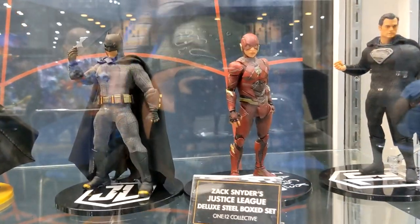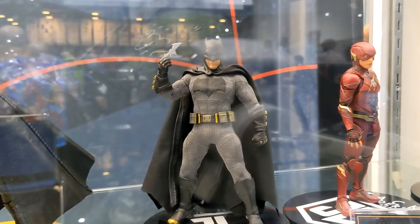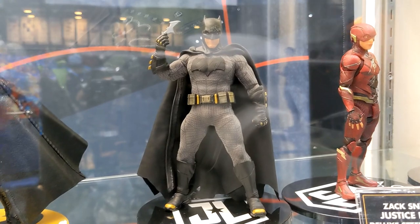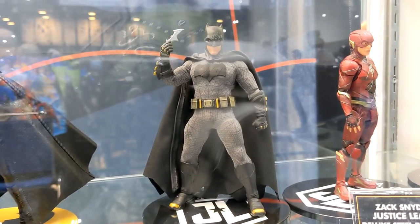Zack Snyder's Justice League Deluxe Steel box set, starting with the Batman, which has a new head portrait with that kind of sharper cowl. The suit looks much like the Batman vs. Superman version, but now we have the new gauntlets with the laser beam deflecting gauntlets there. That looks really cool.